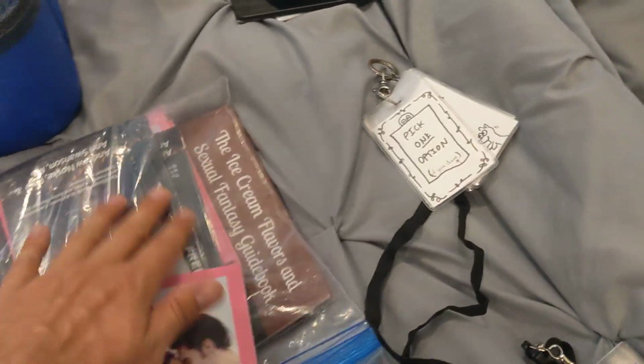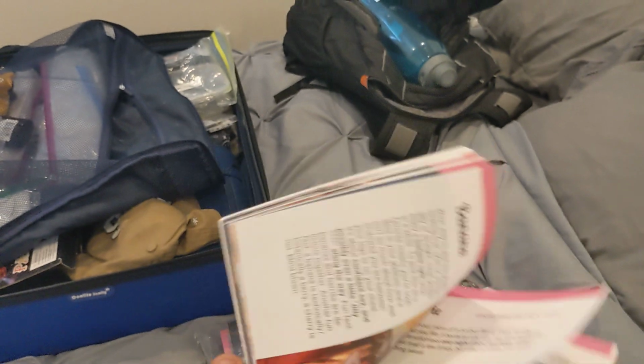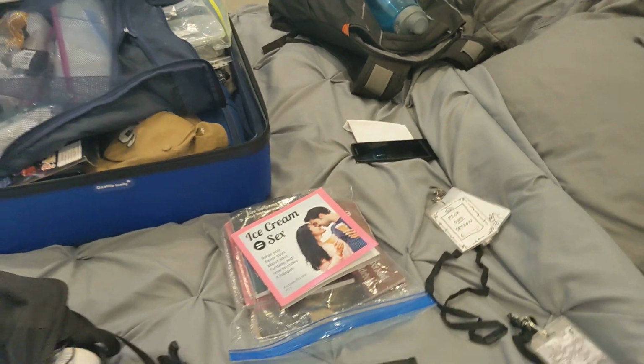I can't fit too many because they get heavy, but this is a book that I wrote called Ice Cream Equals Sex, which is just funny. So if Liddy and I meet some people, we'll be like, hey, what's your favorite flavor? And just a fun icebreaker.